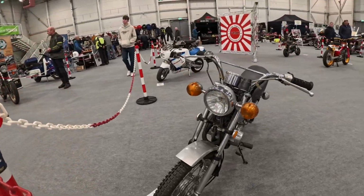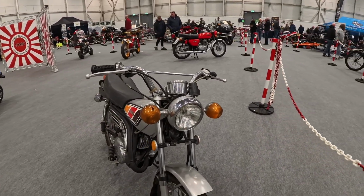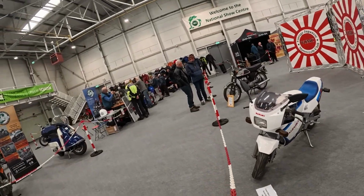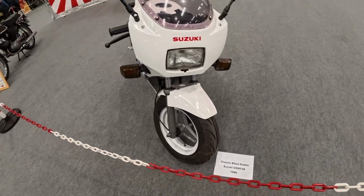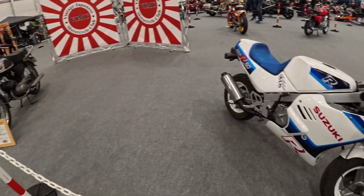Now here's the Scrambler-style Yamaha GT80 from 1981. Big thanks to whoever put the info on the card on the ground. And then a little pocket rocket, a 1986 Suzuki GSX R50, a proper race rep. Super clean, super cool, and surprisingly rare.